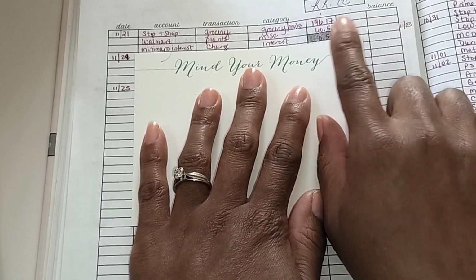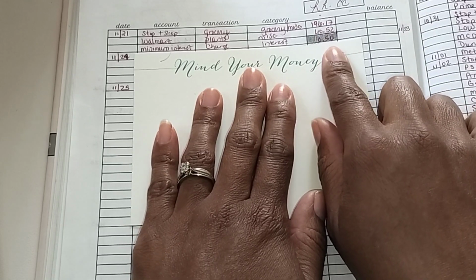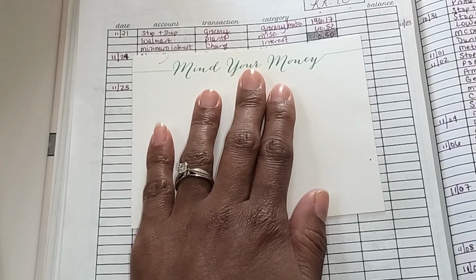And on the 23rd of November, I used the cash rewards to reduce that. So that's done.